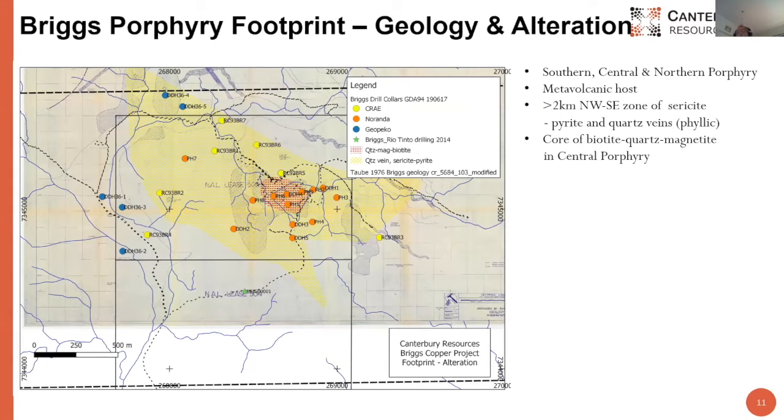So now looking in more detail at the footprint of the Briggs system. Once again, this is the Briggs tenement. That's the northern boundary there. This is the southern boundary down here. And once again, you can see in the background the grey stippled central porphyry, the southern porphyry and the Rivers Head northern porphyry up here.